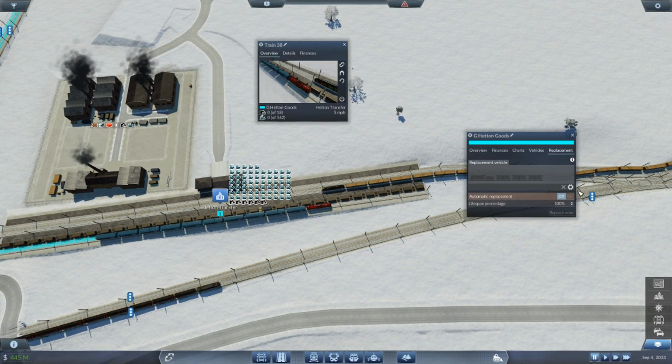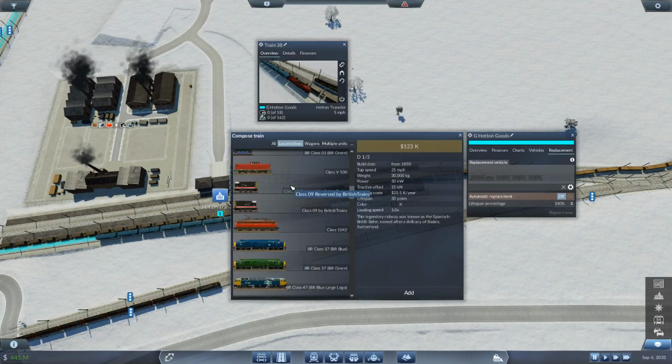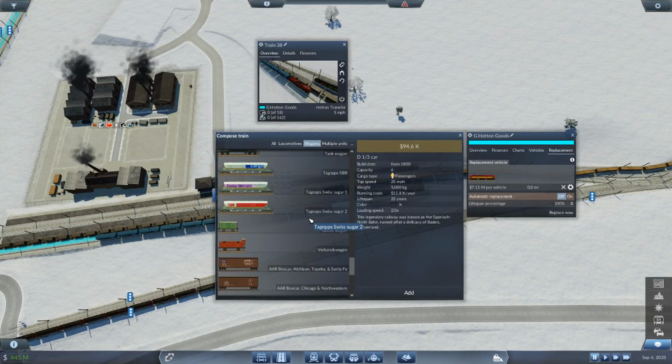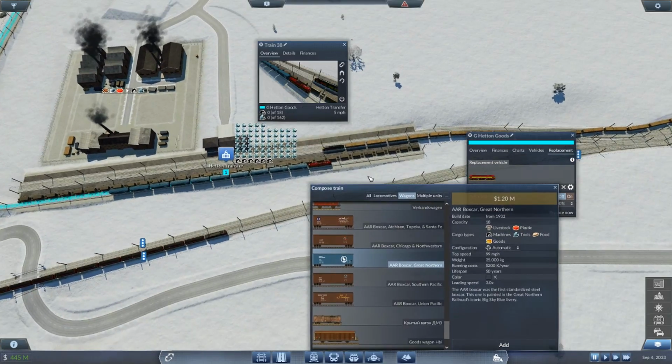Right, stop. So, let's go for locomotives. We're going to keep the Class 47 at the front, EWS Maroon, probably one of my favourite looking trains. So add you in. With regards to wagons, it's probably going to be the same wagons, because I do like the colour of them. But how many is there?